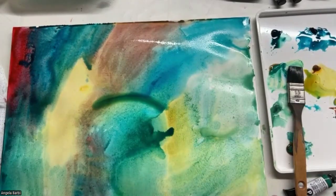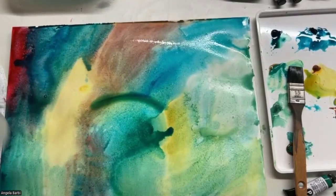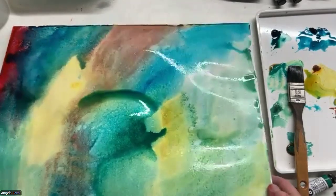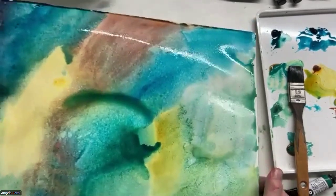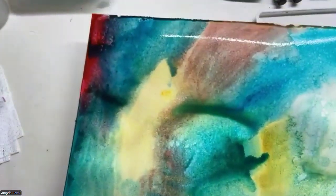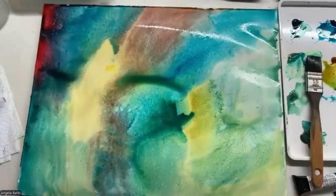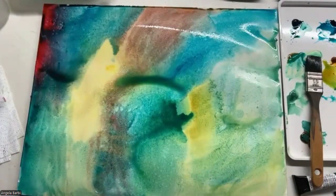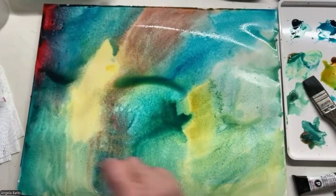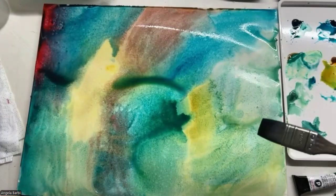Yeah. So look at the upper corner, what it's doing. Yeah, it's mesmerizing. That's the surprise of these when you let them run. Beautiful. I like these unpredictable effects. Yes, me too. I don't usually end up getting to paint the painting because I'm too busy playing with the paints.